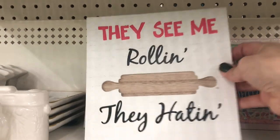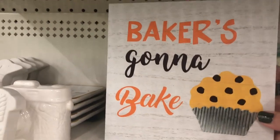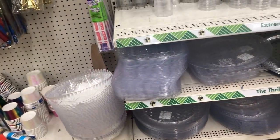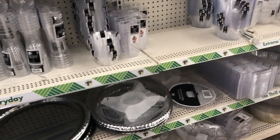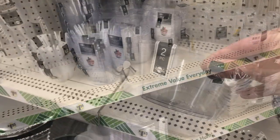You guys, if you listened to pop music in the early 2000s, you know the references to these signs, and they are adorable. Dollar Tree has a ton of plastic party wear, and these are a few of my favorites.